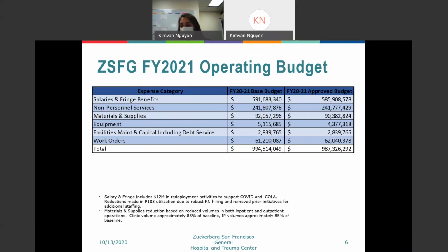The other thing that we did is we really looked at tying the RN hiring and looked at our utilization of P103 and see if we could make a reduction there. Other than that, things in our budget stayed mostly stable. We have no job losses at this time, and we're really focused on supporting critical work at Zuckerberg with this budget. The other change you'll see mostly lies in our materials and supplies, and that is due to lower volumes in both the inpatient and outpatient clinical settings. We believe that that's an achievable target.